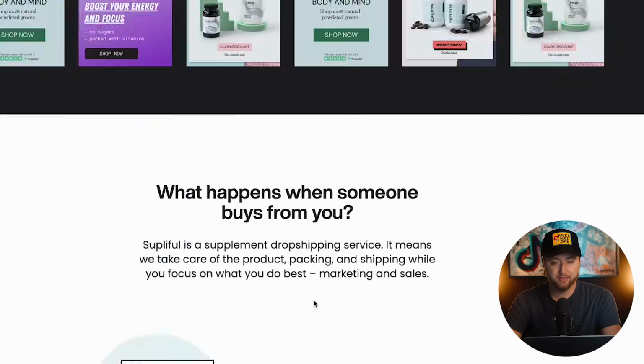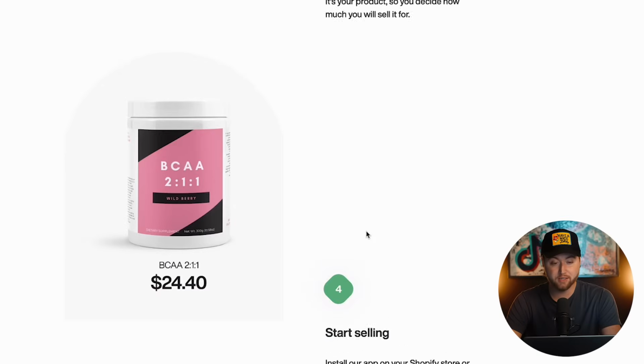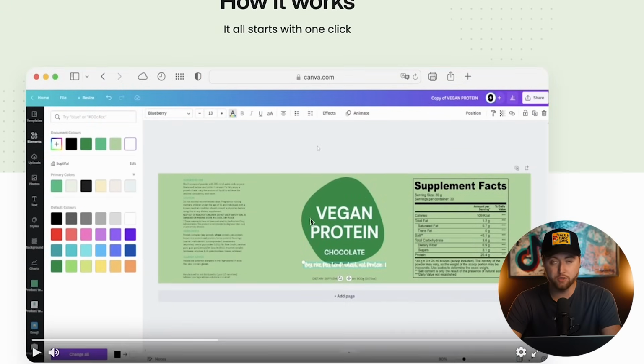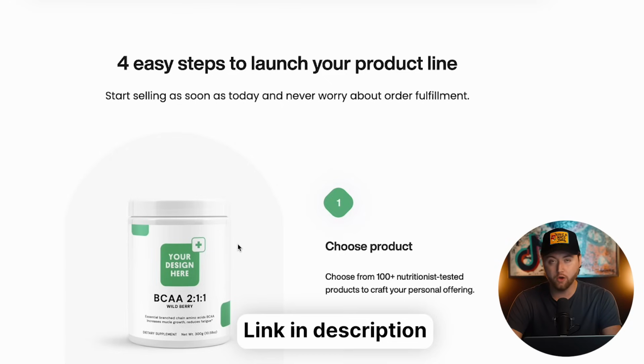And this is the great thing: you can literally have a product up and going within days, have your product page built out and designed to where you can start selling online. So anyone can have a supplement-based business just by using Suppliful. It's a tool, very easy to use. You just sign up and you start designing what kind of product you want for supplements, and you can have multiple product lines. And this is great because it's going to save you money. There's no inventory. They're going to manage the fulfillment for you, and all you have to do is promote your product and get the orders.